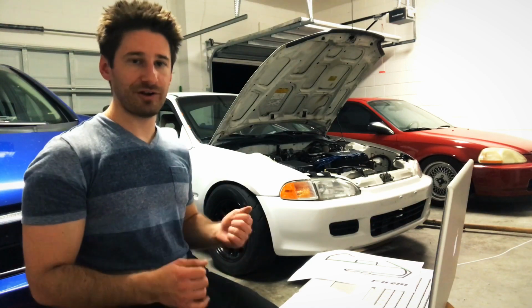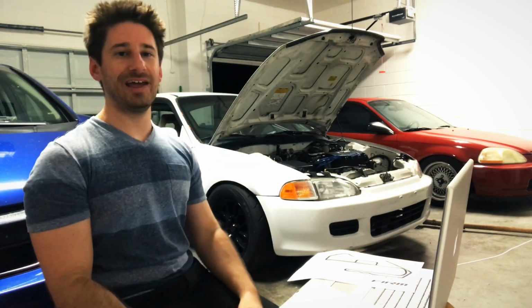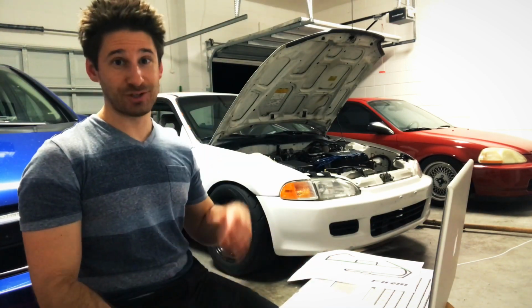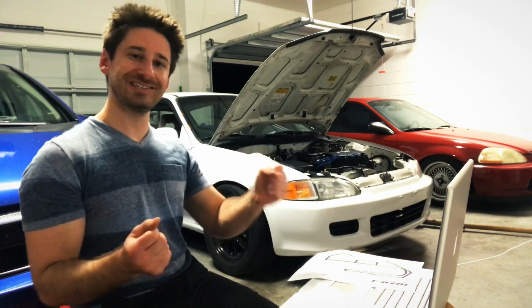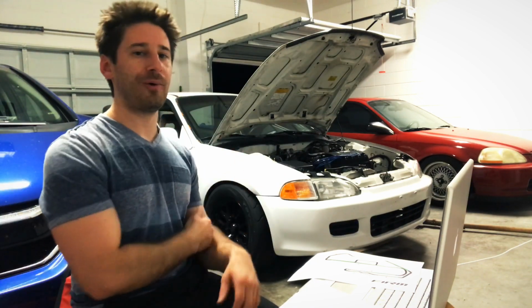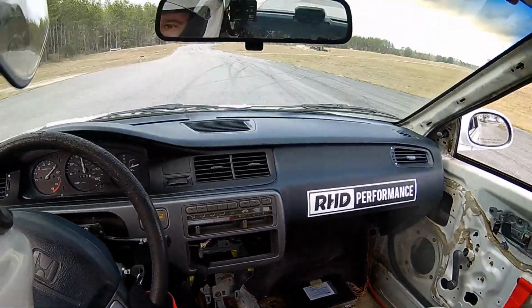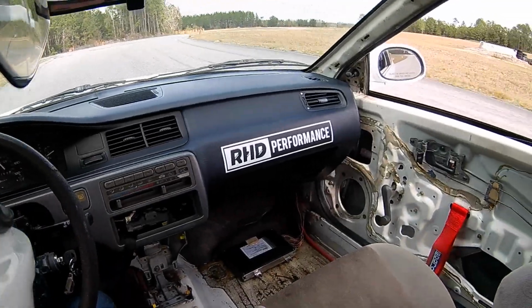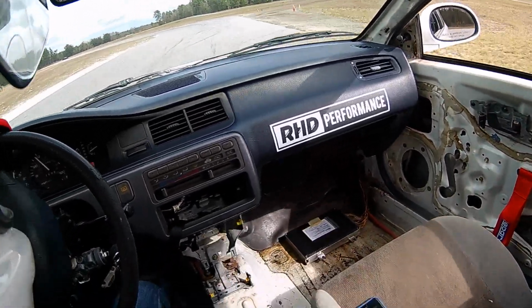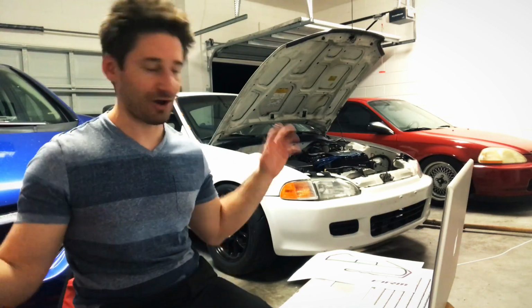Stomp the brakes good and hard, throw the car in, try to use as much of that 225 sticky tire that I have on this car, and really toss it in, go all the way out wide and get back on the gas, and then start my run down to turns 2 and 3, and then start it all over again. So I know that's a ton of information to take in, you guys, all at once.